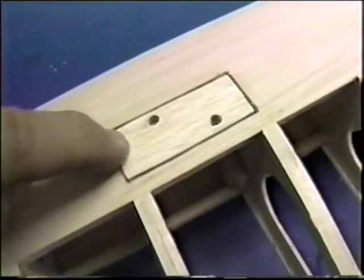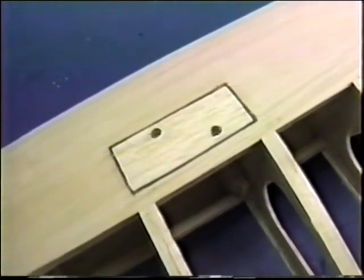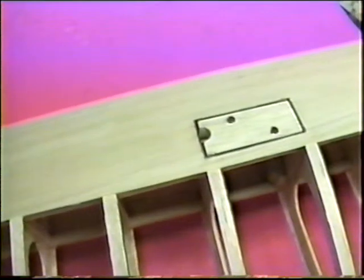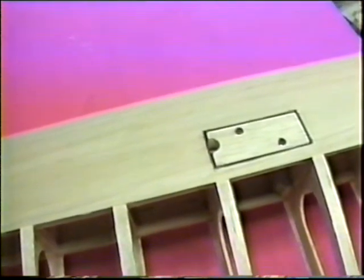Last thing I need to do is put a little notch in here with the Dremel just so the landing gear wire can exit. And that'll be the last step. Well, all that's left is to do the other one off camera and call it quits tonight. I hope I can stay up without having too much coffee.